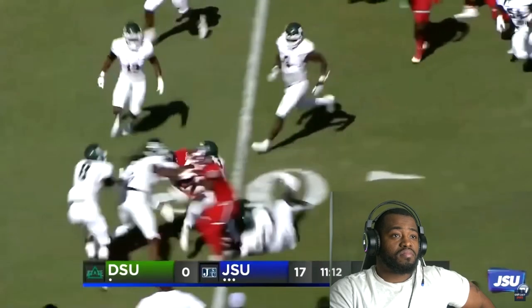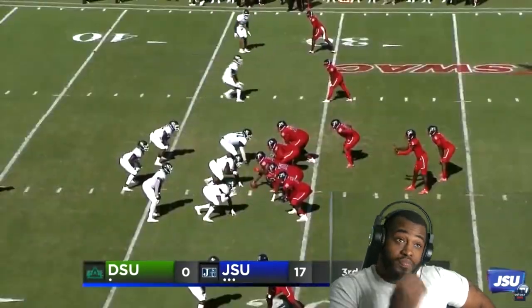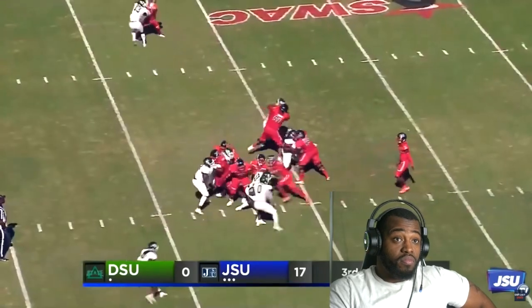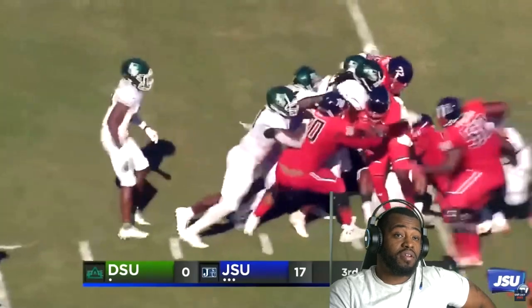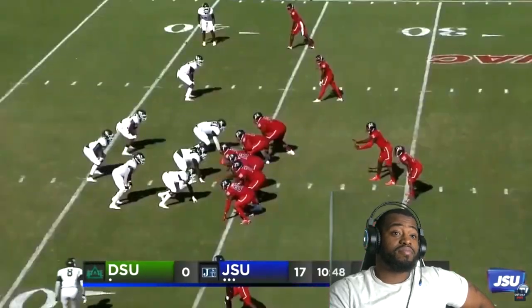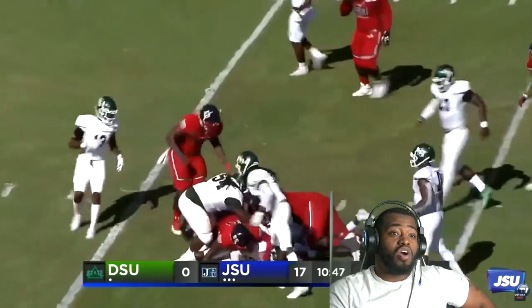Jackson State handing the ball off. Nice pickup on the play by Marshall. Second down and 2 for JSU. Come here. To Marshall. In the hole. Picks up the first down. Keep going. Run the shotgun. Two receivers to his right. They'll keep it on. They were trying to run the clock out.